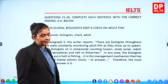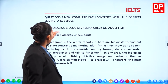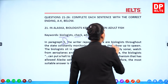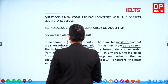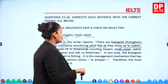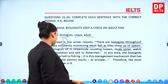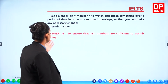Question 21 to 26. Complete each sentence with the correct ending, okay? In Alaska, biologists keep a check on adult fish, okay? So biologists check adult. So if you go to para 5, the writer reports there are biologists throughout the state constantly monitoring adult fish as they show up to spawn. The biologists sit in the streamside counting towers, study sonar, watch from aeroplanes and talk to fishermen, right? So in any area, the biologists can put a halt to fishing. It is this management mechanism that has allowed Alaska salmon stocks to prosper. Therefore, the most appropriate answer is G, okay? To ensure that fishing numbers are sufficient to permit fishing.